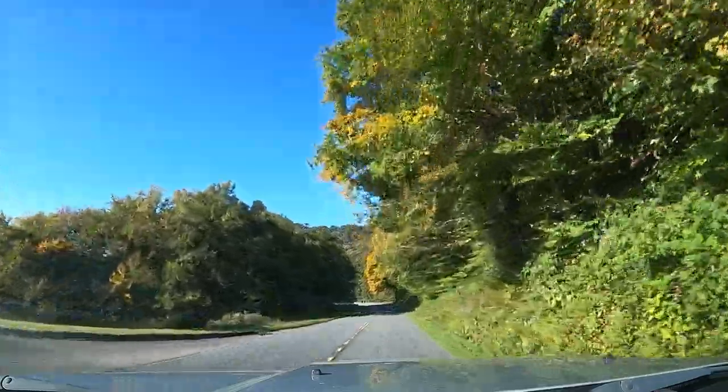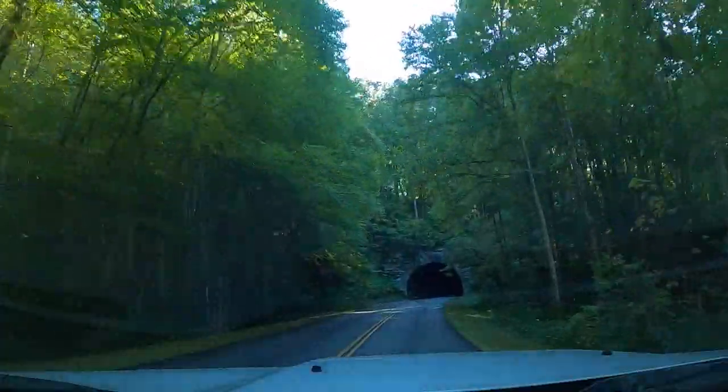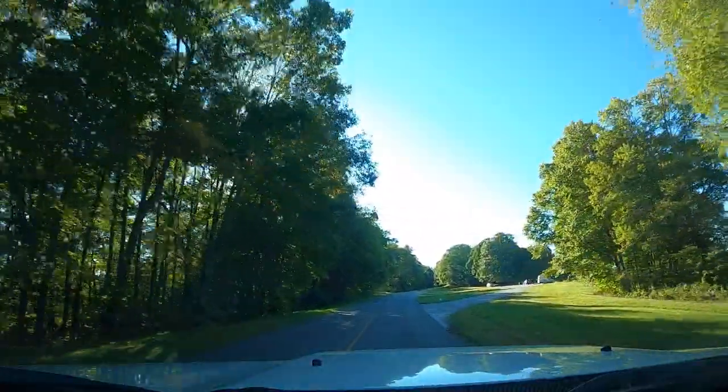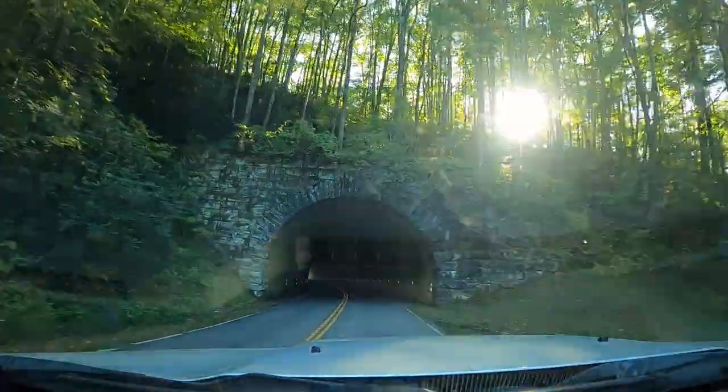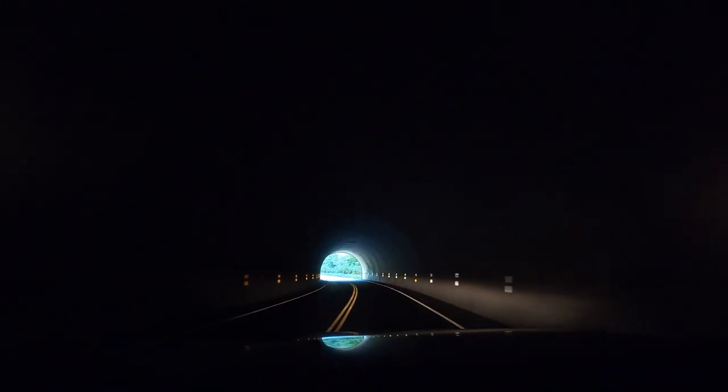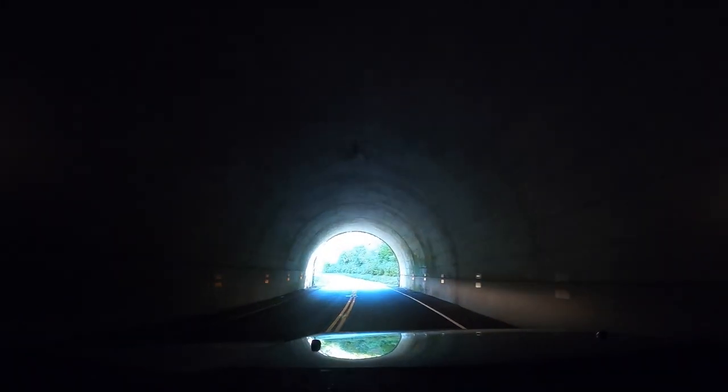We definitely checked out some awesome stuff along the Blue Ridge Parkway, but we weren't able to check out everything. What's your favorite spot along the parkway? Let us know in the comments. After this amazing drive, we're headed off to the Great Smoky Mountains, which we can't wait to show you guys. Stay tuned for that.